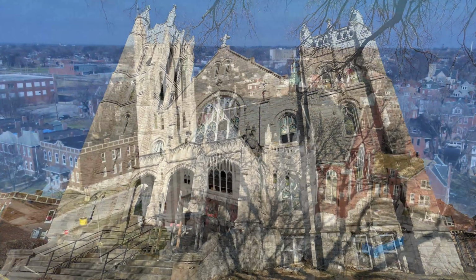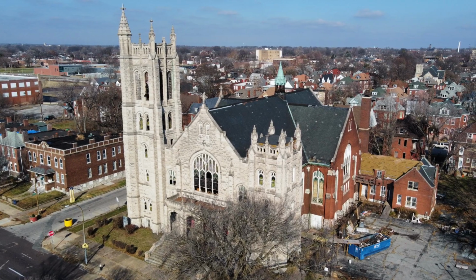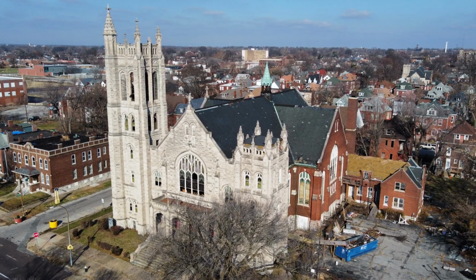Here's a photograph I took from the street level, as well as a couple I took from the drone.